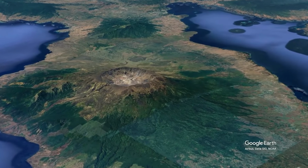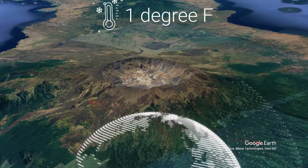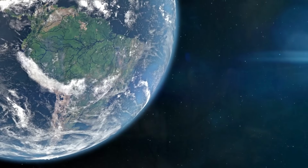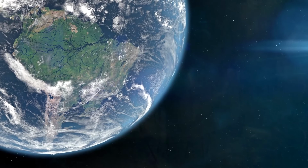Tambora, on the other hand, dropped average global temperatures by about 1 degree Fahrenheit. I know what you might be thinking. That's not much, but trust me, it makes a difference. If the planet warms up by just 1 degree Fahrenheit, it could really mess with sea levels.